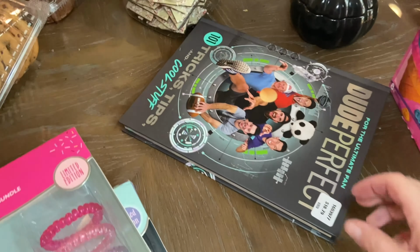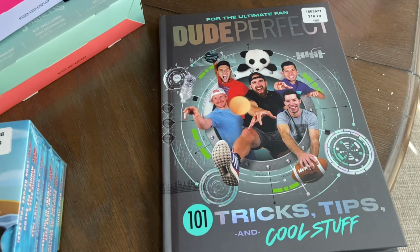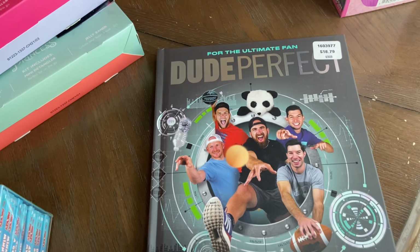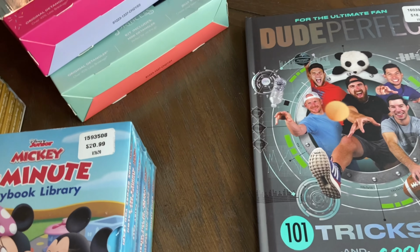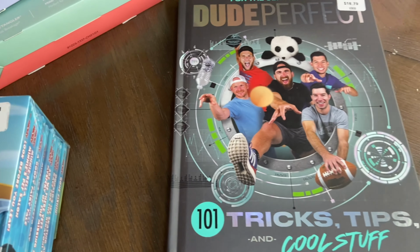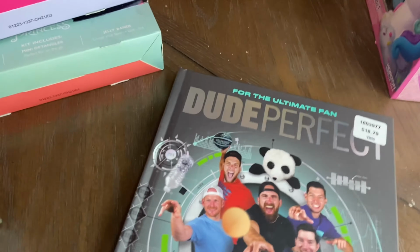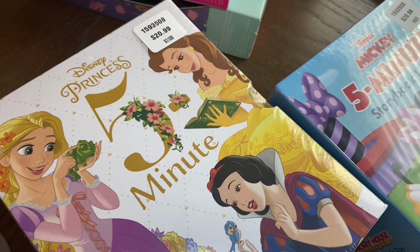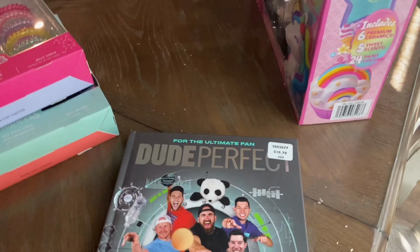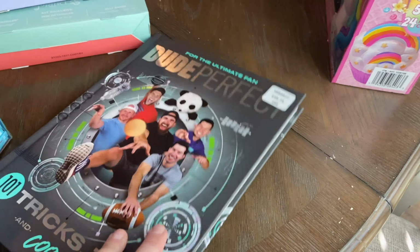And then Bryson, literally the only present I bought him at all today is this Dude Perfect book, and it was $18.79. We're buying him a basketball goal and a few other things, and I want to be able to get him everything that he is asking for, so I didn't get him anything else but this.